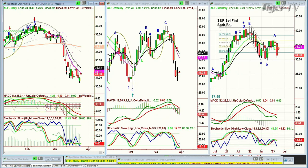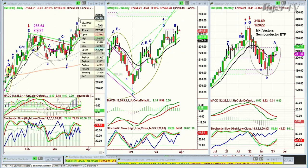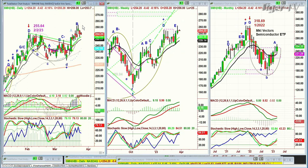For instance, SMH, semiconductors, down today 41 cents at 254.21, kind of stuck in this range. All they need to do is pop one penny above the SMH, that's the Market Vectors Semiconductor ETF, above 261.92. It parallels the high that was made a couple of days ago at 93.93. It starts leg C. And that's all you need to see.